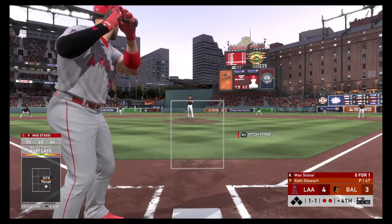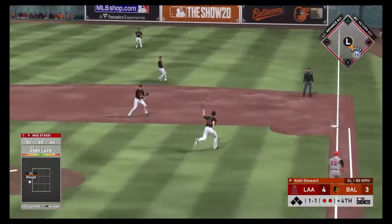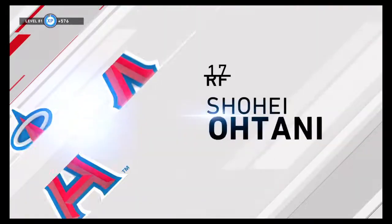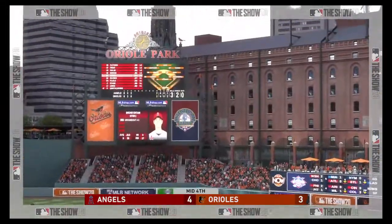4 runs, 5 hits, and no errors to this point for the Angels. This is on the ground over to first. And the off-balance throw gets him as he takes away a hit, and the side is retired. But the Angels get 2, both on this 2-run home run.